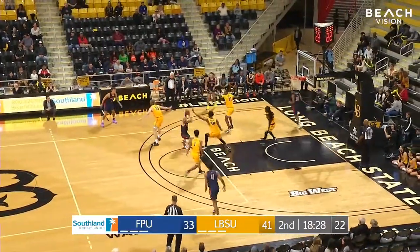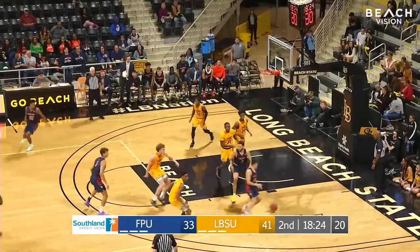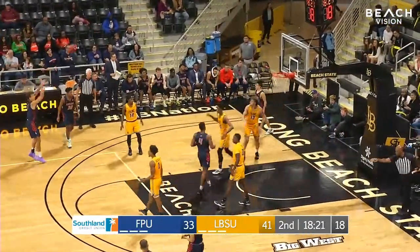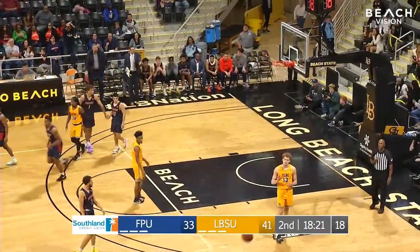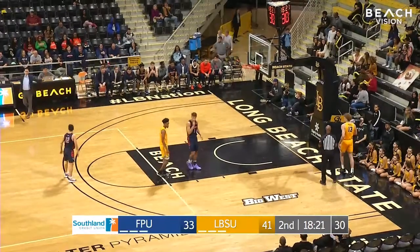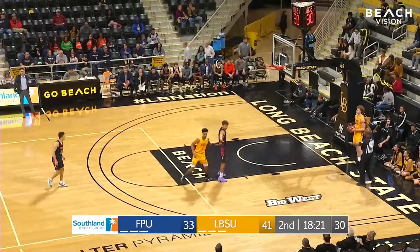Antunez crosses over. Dribbles through the circle. Stops at the left elbow. Kick out Coleman. Right wing three short. Rebound taken by Fresno Pacific. Antunez steps on the end line as he tried to pass out to Nealon Nilo. And Fresno Pacific gives it right back to Long Beach State. Beach 41, Sunbirds 33, 18:21 to play in the first half in Mansell.